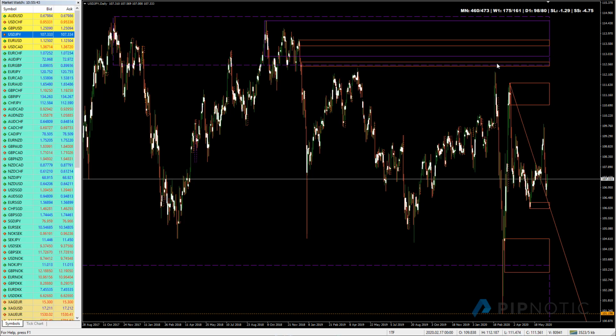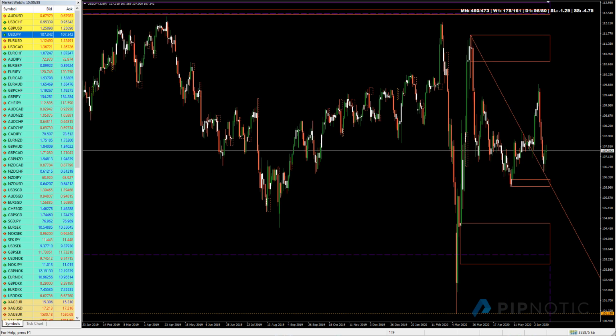The reason I don't like this is because we've already visited the opposing side of the market. So maybe we have already begun to accumulate long positions, and so this will essentially disqualify this area of supply just here. So you have to be a little bit careful in a situation like that when price has managed to visit the opposing side of the market.